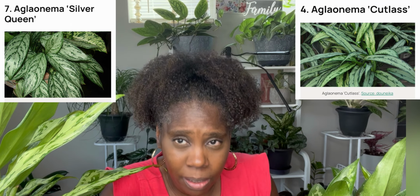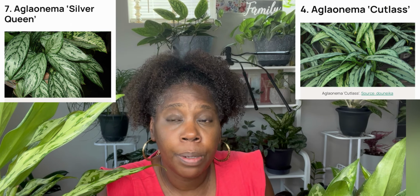Now, if I then show you what I just purchased, the Aglaonema Silver Queen, they do look really, really similar with their leaves. However, I can tell you in person, the Aglaonema Cutlass leaves seem to be lighter in coloring, and they are a little more narrow than the Aglaonema Silver Queen. I'm also going to put a picture of both of them on the screen, and then you tell me, can you tell the difference? These plants are pretty close, but according to their tags, there are two different types of Aglaonemas.